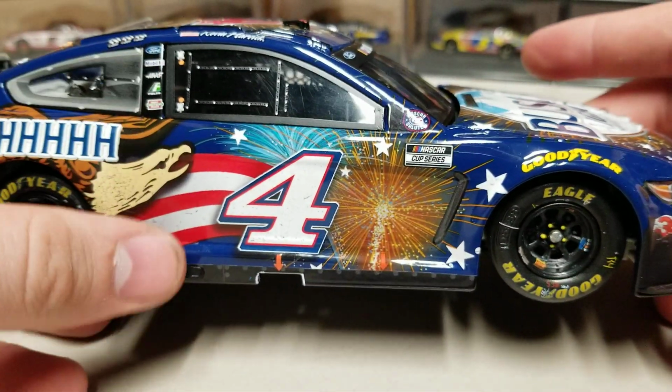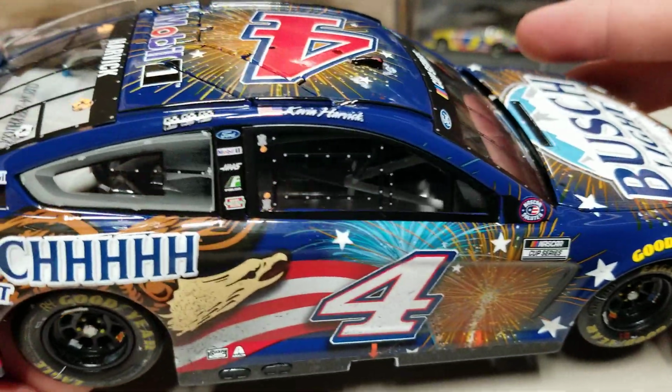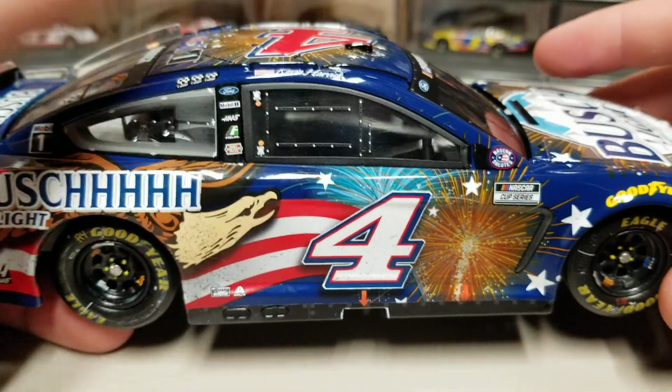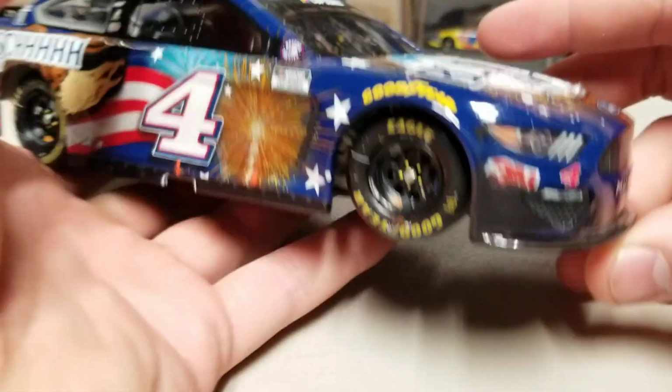As you get closer to the front, there's the arrow for the jack, some rivets down along the splitter. The window has its own unique detailing to it, so you see the little brackets that are on the window. Those are kind of custom for this race. Usually it's just a clear window. This one they've added a few extra things too. Got Goodyear over here.